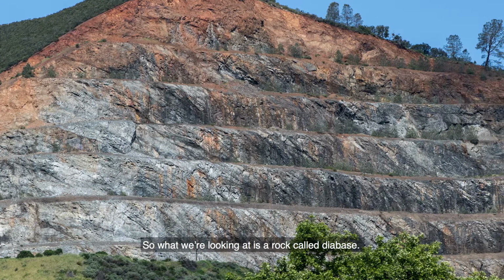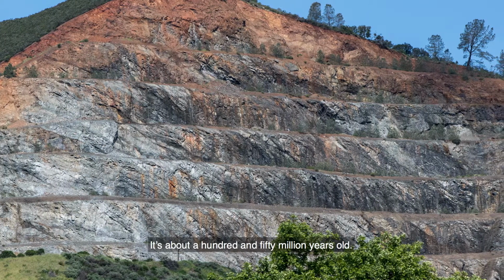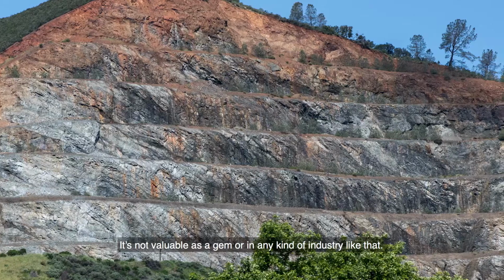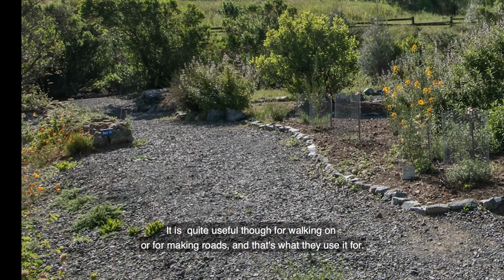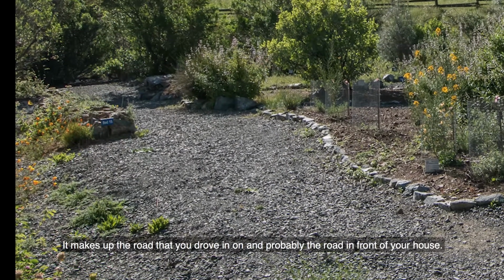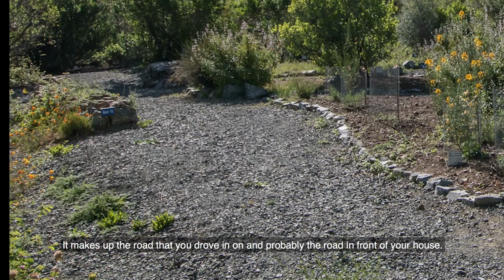So what we're looking at is a rock called diabase. It's about 150 million years old. It's not valuable as a gem or in any kind of industry like that. It is quite useful though for walking on or for making roads, and that's what they use it for. It makes up the road that you drove in on and probably the road in front of your house.